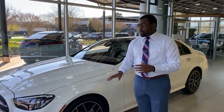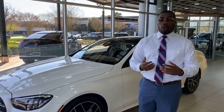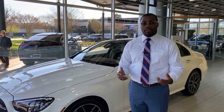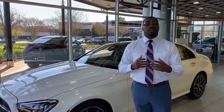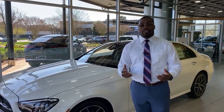But here's the thing about RunFlat Tires and the benefits of it. RunFlats have been out for quite some time now. Most of your luxury brands and sports cars do use RunFlat tires. The downside about RunFlat tires is they are a little harder, so you're going to feel the road a little bit more with those. However, the good side is that it helps out a lot with the inconvenience of changing a tire.